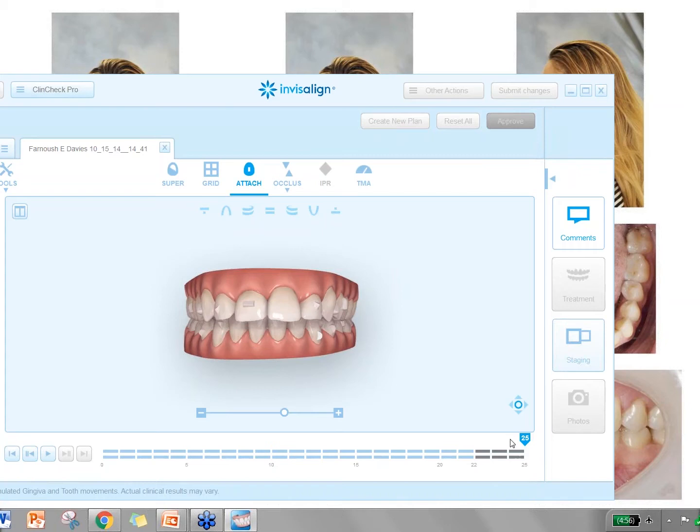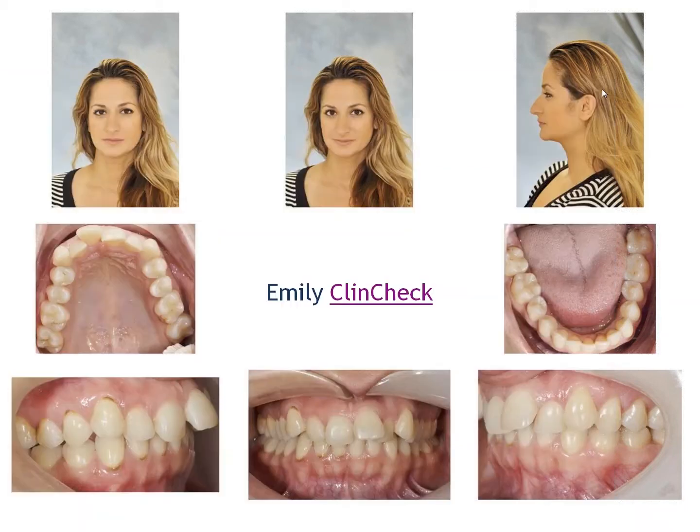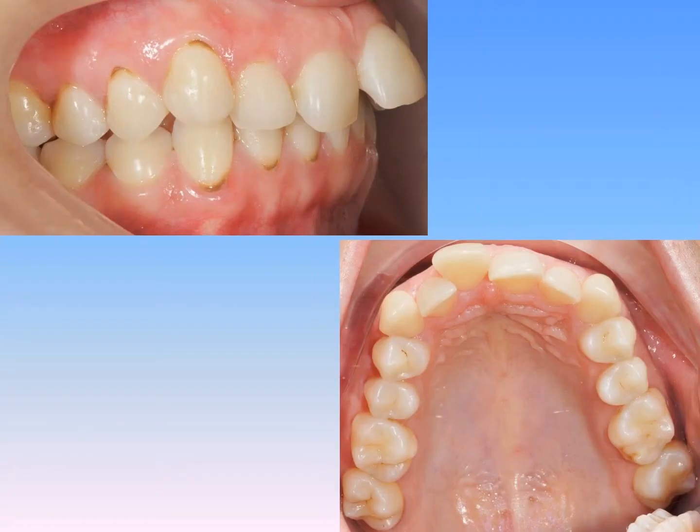You'll notice also that I have overcorrection aligners in most of these cases. I don't hardly ever use them, I'd say less than 5% of the time. So I kept them on for these Clinchecks so you could see the entire Clincheck and get an idea of what was going on. Here's Emily with just a close-up view right before we're starting treatment.